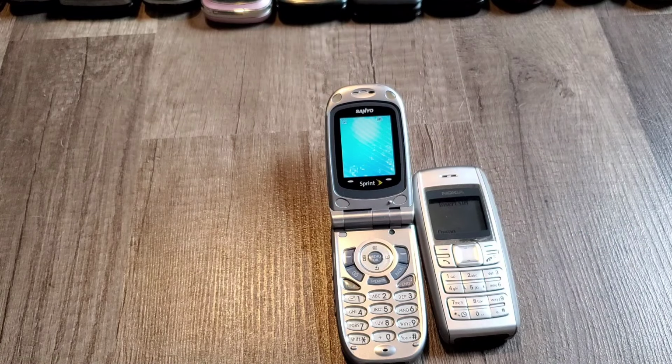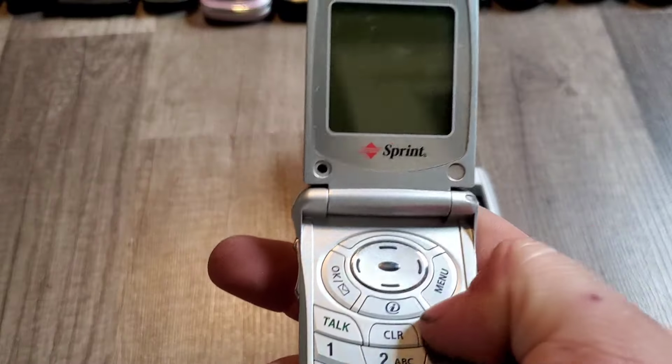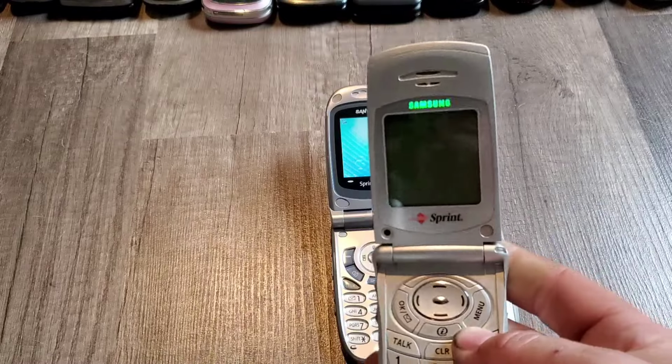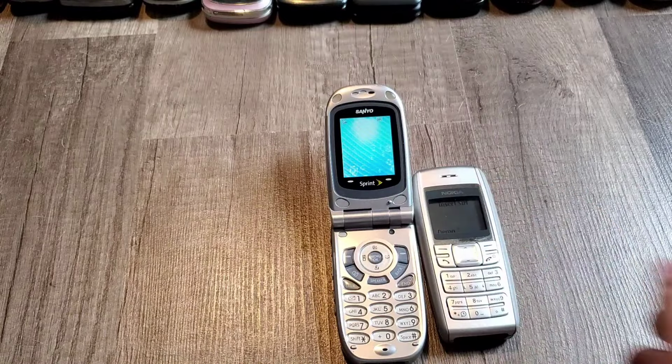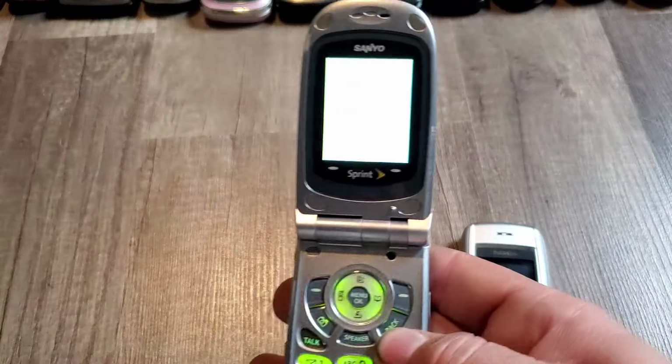And last but not least is this Samsung SPH-A640. I think it's probably dead, as old as it is. This battery, I need a SIM card. Battery on this one's good, so.